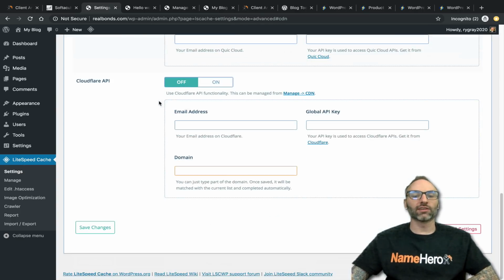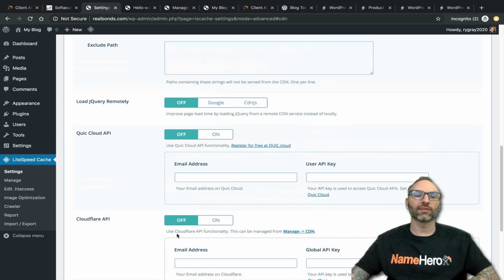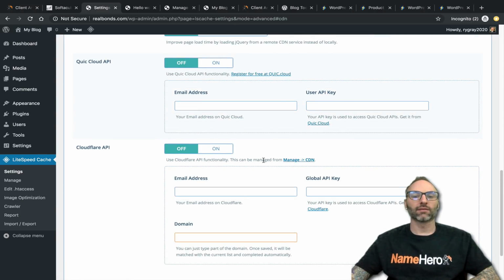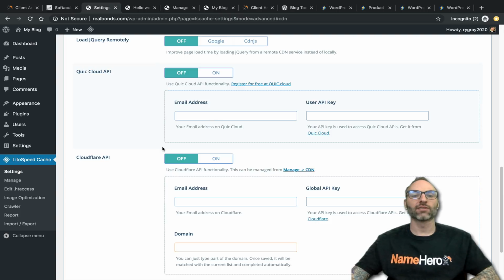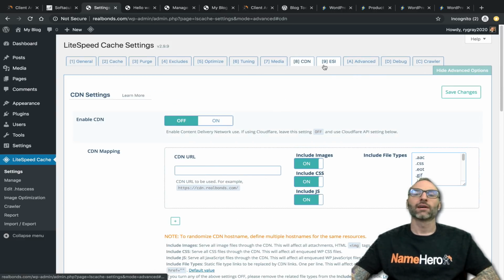But regardless, you can integrate Cloudflare's API into here by entering your Cloudflare email address and your API key from Cloudflare, and you get that inside of Cloudflare.com and your domain. So you can enable the Cloudflare API to make sure that there's a content delivery network and everything is optimized and working in conjunction with LiteSpeed Cache. And I think you have MaxCDN in there as well. And the other one's QUIC.cloud API. So that's another similar CDN to Cloudflare.